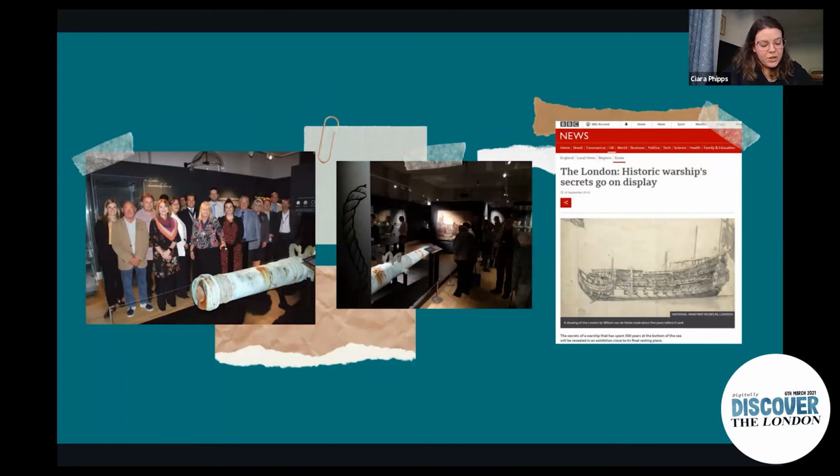Looking to the future, as we mentioned earlier, we'd love to get some of the finds on long-term display, including the gun carriage, when the collection is transferred to the museum service in Southend. This would really allow us to boost that conversation around, and access to, the collection.